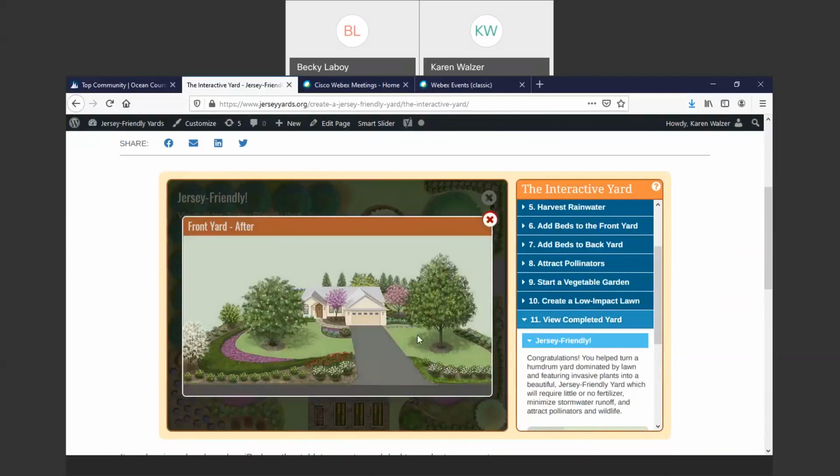What this does is you've left some lawn, right? That you can use to circulate around the yard or maybe for play, if you have kids or dogs. But you've taken out a lot of lawn and replaced it with plants, mainly native plants, some non-natives that are also very low maintenance.